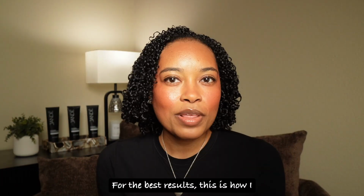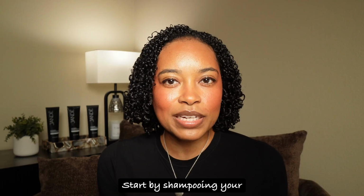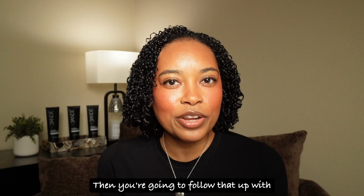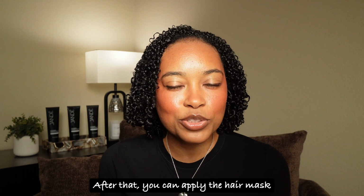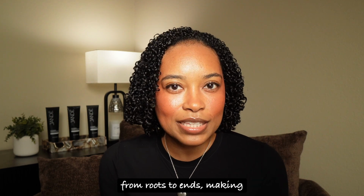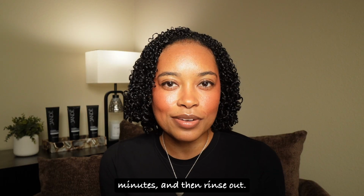For the best results, this is how I recommend that you use the Goodness Hydrating Repair Mask. Start by shampooing your hair with a clarifying shampoo. Then you're going to follow that up with a hydrating shampoo. After that, you can apply the hair mask to soaking wet hair from roots to ends, making sure that your hair is fully coated. Let it sit for 10 minutes and then rinse out. And just style as usual.